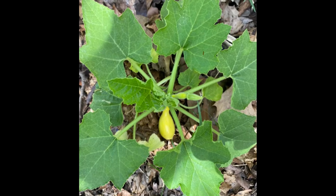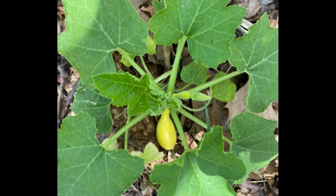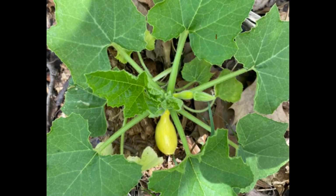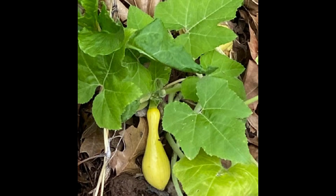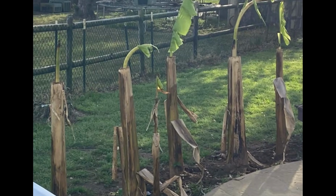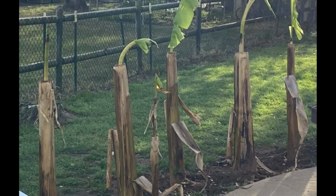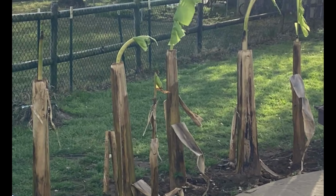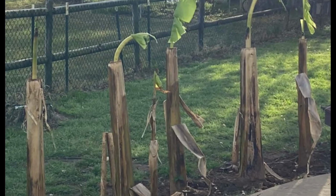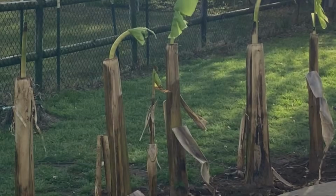Art took the gamble, put his squash out a little early, and he's already got squash making. I got quite a few questions about Art's bananas, so I want to clarify. He pruned those back about 6 feet up, and yes, it looks like they're coming out of a fence post, but those original leaf stalks were dense enough that they took the Tulsa winter, and those new leaves are coming right out of the center. Art, thank you. We can't wait to see what else you do in your garden this year.